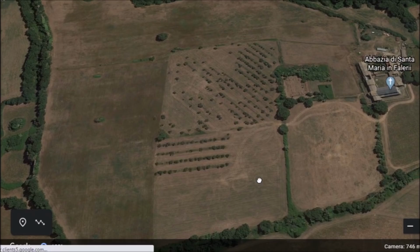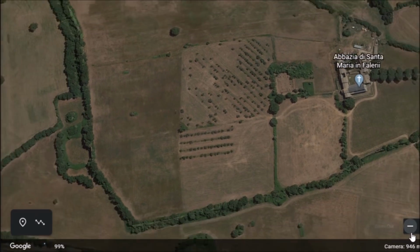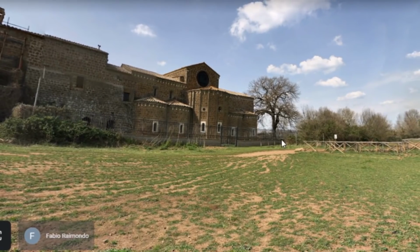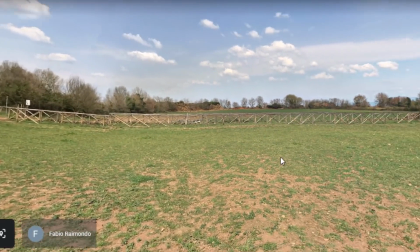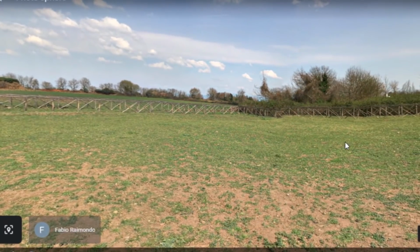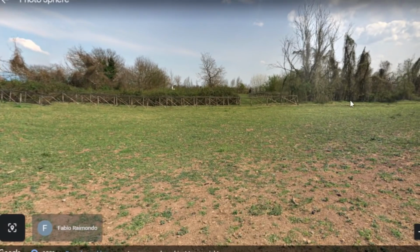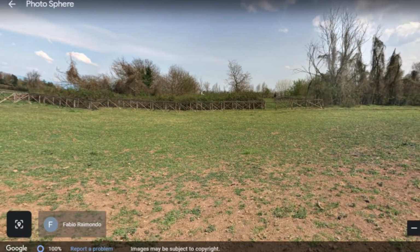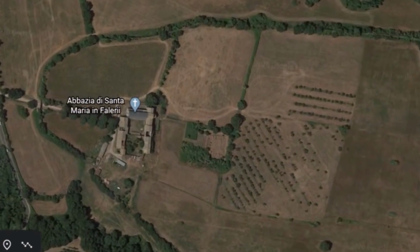Some ground penetrating radar. I'll show you that. Let's take a look. Here's a look from ground level, an old church here. I'm not sure how far back in history this goes, but through some ground penetrating radar, different than LiDAR, it showed a whole bunch of ruins out in this area. We can't see anything from ground level, but let's take a look at those pics. Here we are from overhead. Let's just zoom in a little.